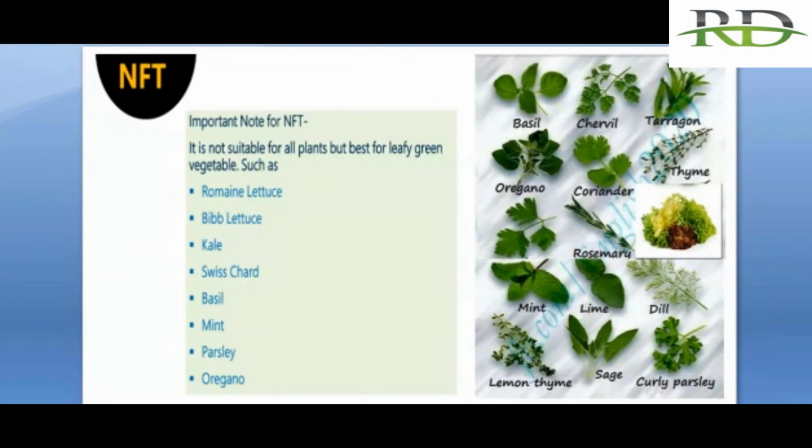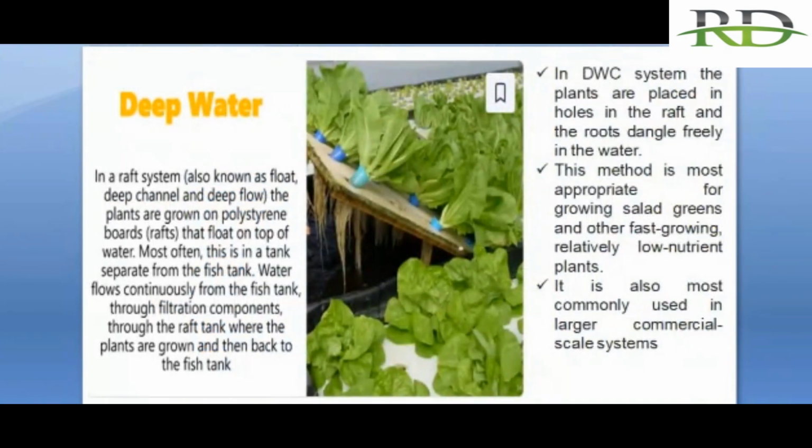Next, see, the third one is the deep water system. In the deep water system, it is also called the raft system because the roots of the plant are directly touching the water. Suppose we have a fish tank, the fish is inside the water, we feed the fish, and the fish will eat the feed and create waste. This wastewater will be recycled, and these roots will be in touch with the tank.